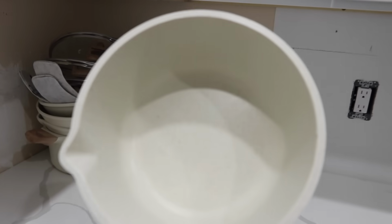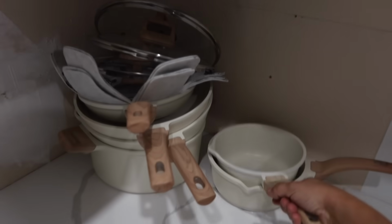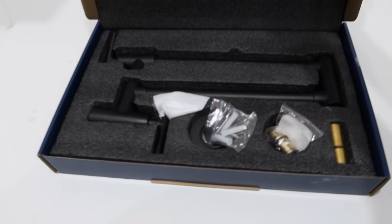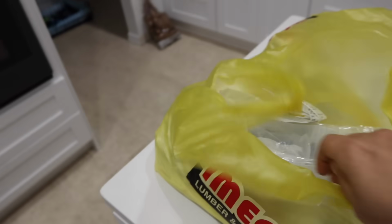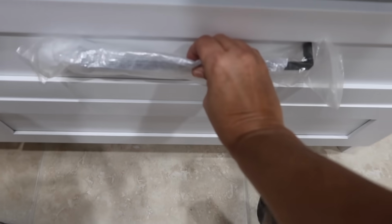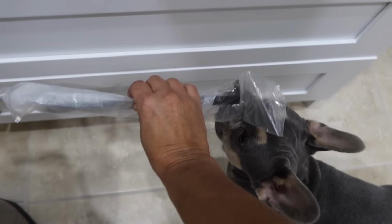I got these. They are like speckled wooden handles. So cute. There's the set. I got those because I have an induction cooktop now, and I had to get new pots and pans. And then this is my pot filler. Woohoo! And here are my handles. Can't really see them. Oh, here we go. They are black handles. You like them, Winston?